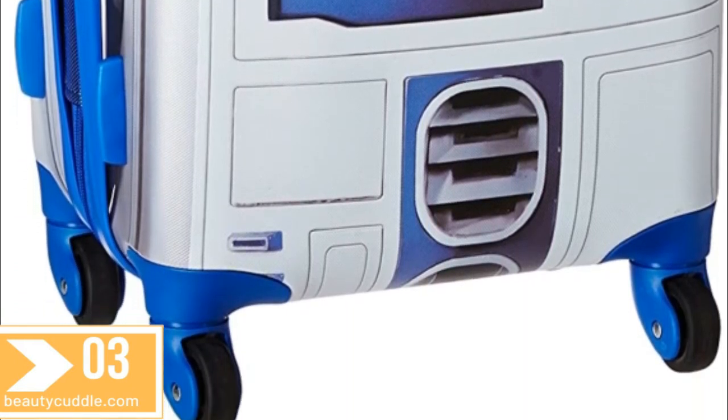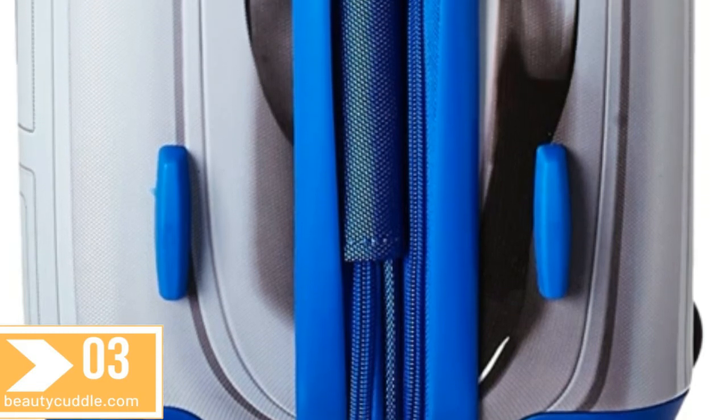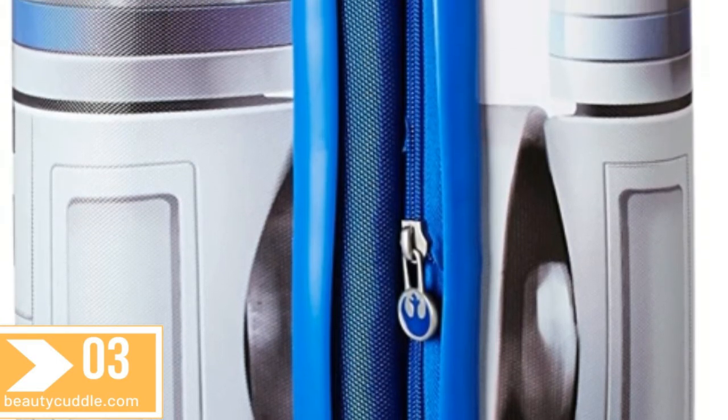Star Wars Branded Zipper Pulls. American Tourister Branding ID Tag. Split Construction, Large Mesh Pocket on Interior Panel, and Cross Straps.